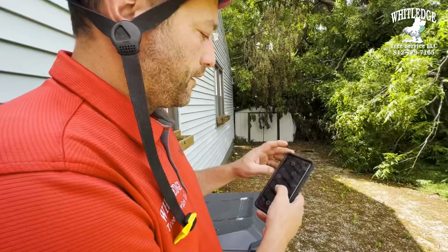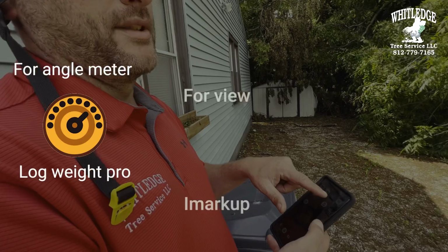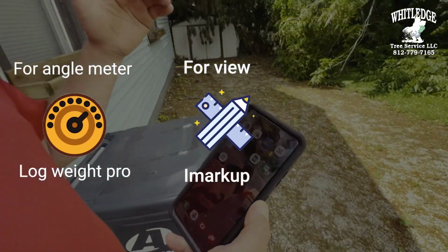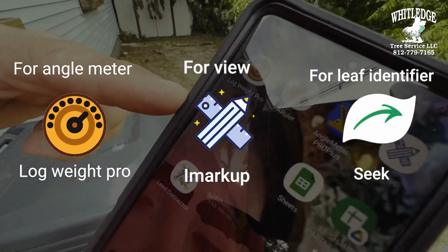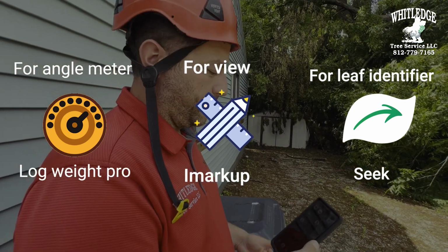All right, so the first thing, you need to have some apps set up, right? So you've got Logweight Pro, you need to use iMarkup. We're going to use that for doing things like our lift plans or overhead views, entry exit plans. The Seek app is one that I use. It's a leaf identifier in there. It'll allow us to take a screenshot of what kind of tree we have there. All those are pretty important.